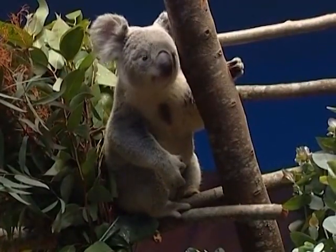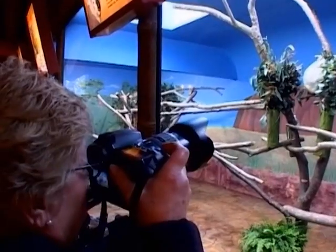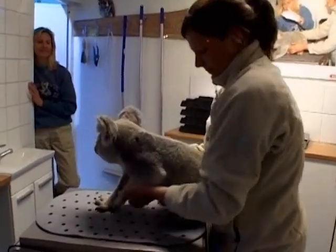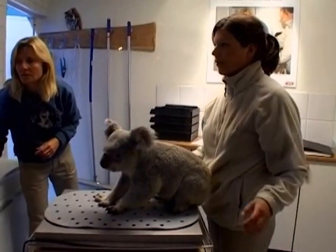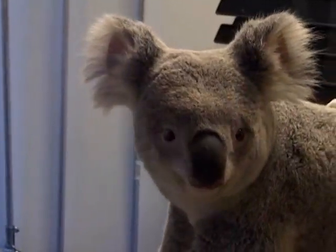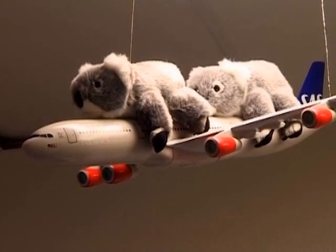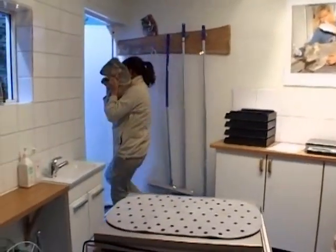The costs involved with keeping koalas is often the reason they're not seen in more zoos around the world. It will cost Skansen Zoo just over $1,000 a week to feed Teddy and Freddie. San Diego Zoo boasts the largest population of koalas outside of Australia, with about 30 of the animals in the zoo itself and another 70 on loan to other zoos across the world.